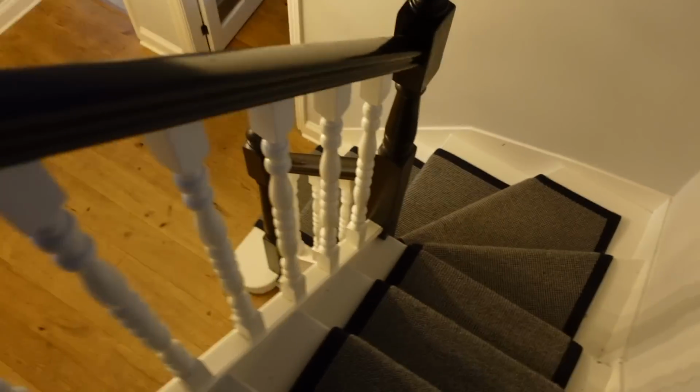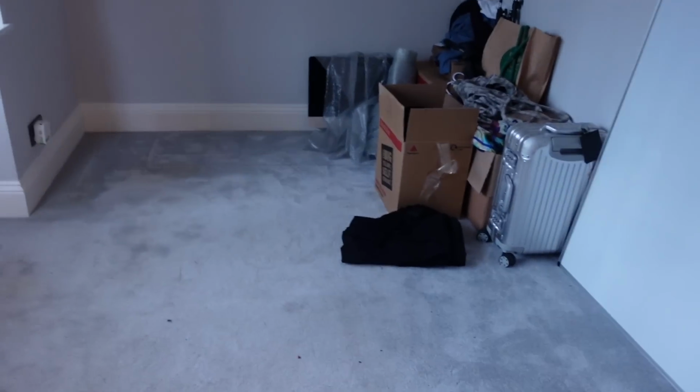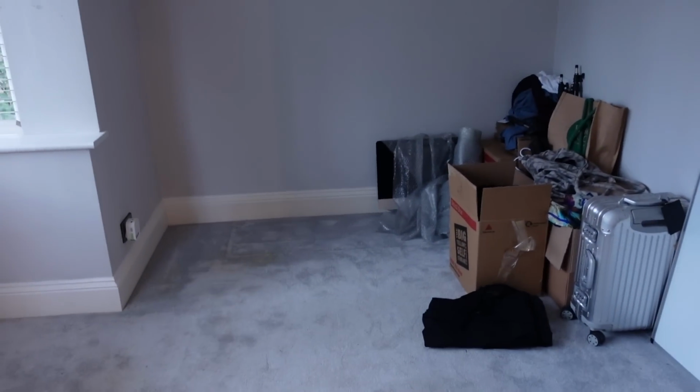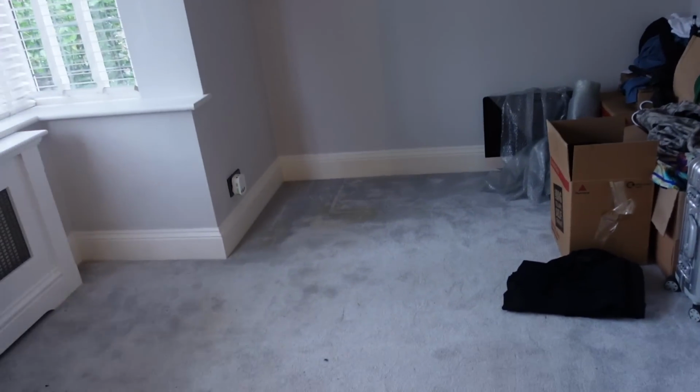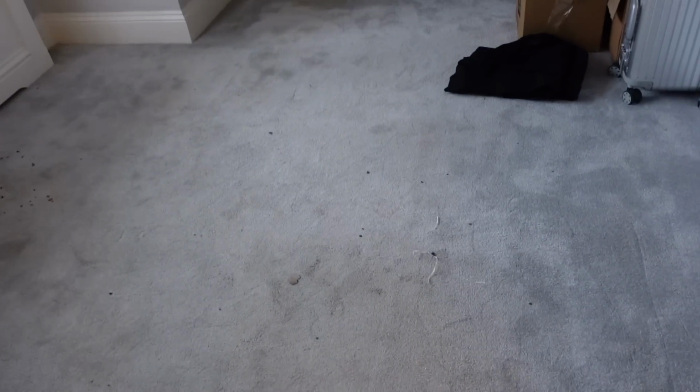I should have done some before and afters of how untidy the house was. This room that is the office was covered in boxes and just crap everywhere, but I've managed to sort out this little section here. I've collapsed all of the boxes that were in here. The carpet is looking gross. The carpet in here needs replacing so bad.